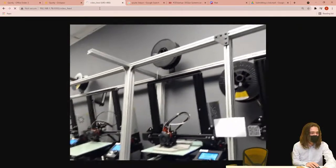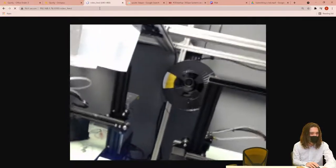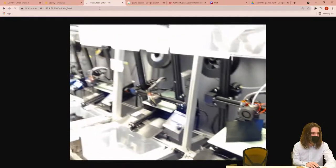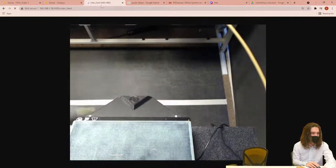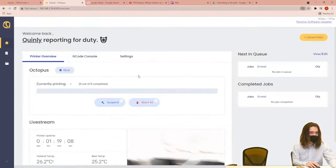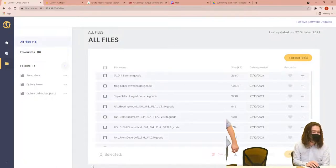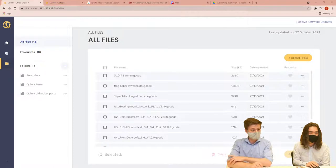All right, so this is our print farm right now. Since we moved offices, we scaled it down because we were getting so much excess capacity that we didn't need to install all 50 printers again. But Quinly is running all of these machines. I showed them. Nice floor. It's actually panels from our old QPods. We repurposed them into floor.